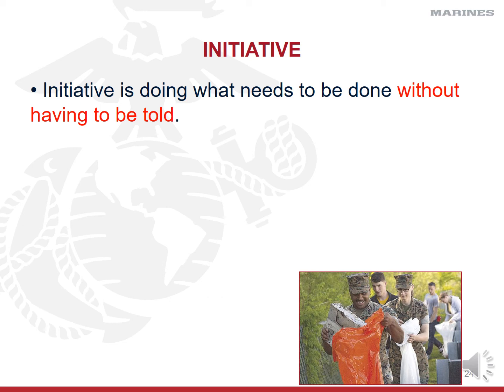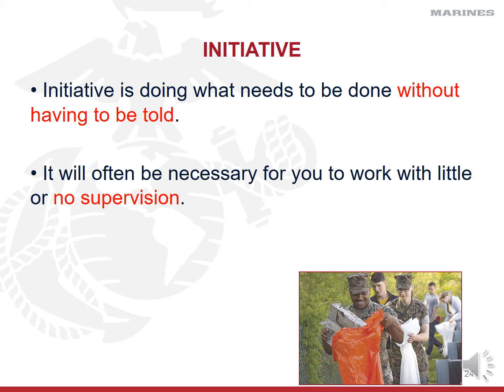Unfortunately, human nature often creeps in. And human nature forces us sometimes to sit back and just hope that someone else is going to do it. That hope that someone else is going to take charge. Well, listen, hope is not an option. Hope is not a tactic. Initiative is necessary in our program.